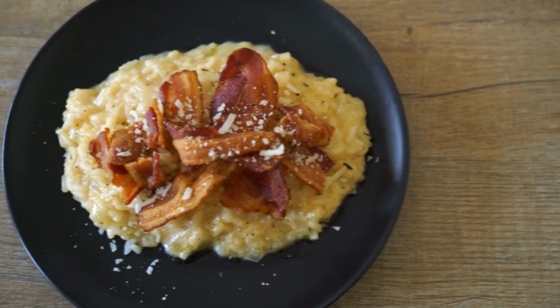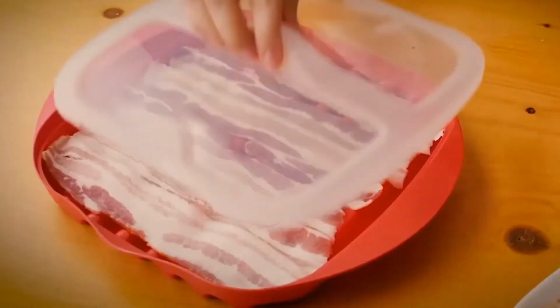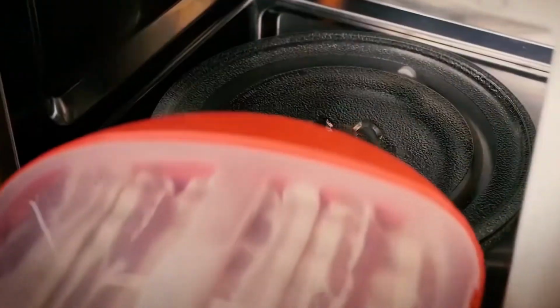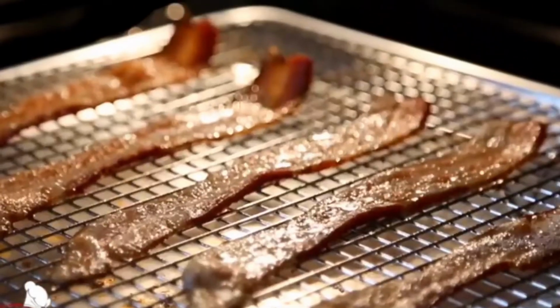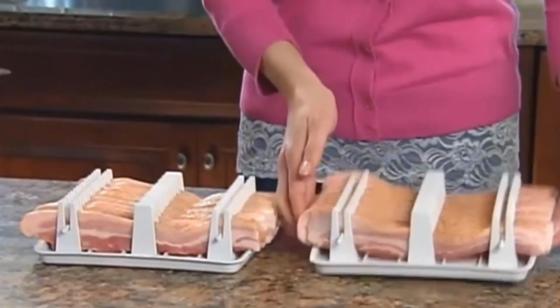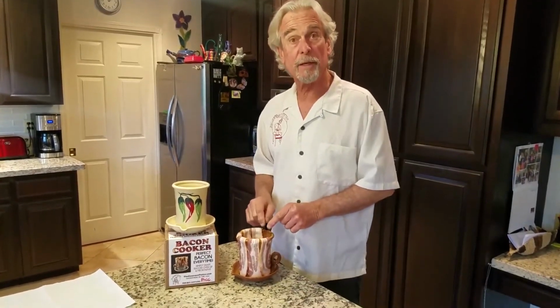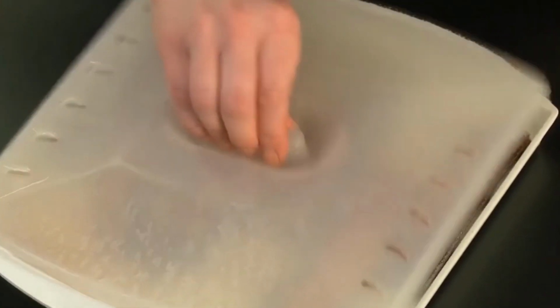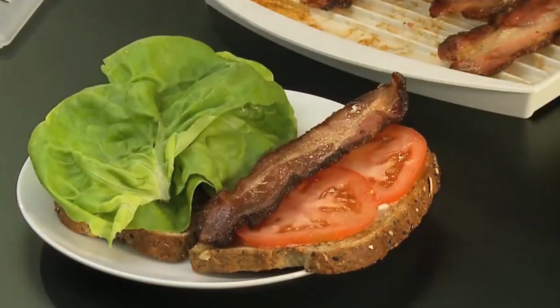Fear not, because we've scoured Amazon to bring you the best 8 bacon cookers that promise to make your bacon cooking experience as effortless and healthy as possible. From microwavable solutions that keep your bacon elevated from the grease, to innovative designs for the oven that ensure crispy, evenly cooked slices every time, we've got you covered. So, let's jump right into the sizzle and find out which bacon cooker could revolutionize your kitchen routine.